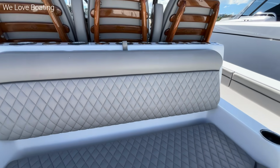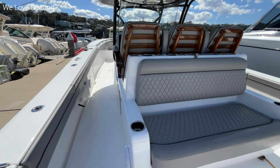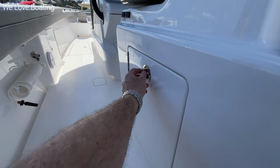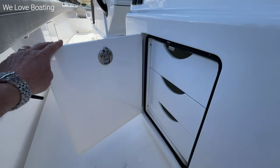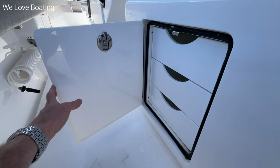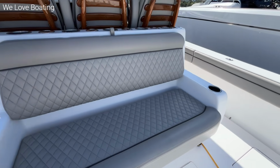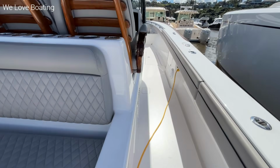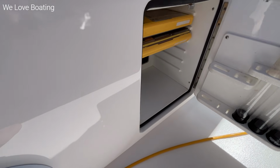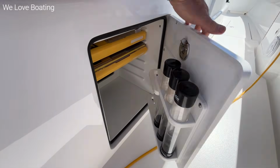It's not the only place where you can grab your tackle and organise yourself. On either end of this centre console, there's 2 areas. You can see this one here, which has a set of 3 drawers. That's terrific for organising everything. And then if I come onto the other side, you can see that there's another area like that, which pulls out. So with everything racked out.